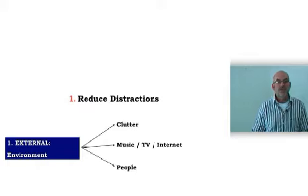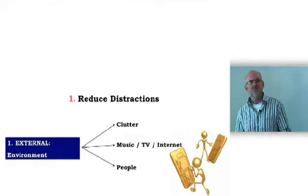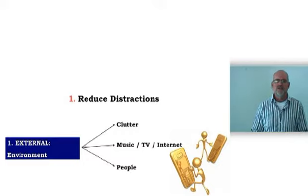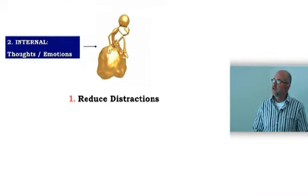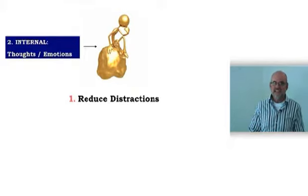Now, the next distraction is people. Friends calling, people texting you, mobile phone, on computer, etc. Be very conscious, first of all, of the distractions that are taking place, and be very conscious of how much time it's taking from what your focus and attention should be on. So, dealing with the distractions then, the internal distractions inside your head.